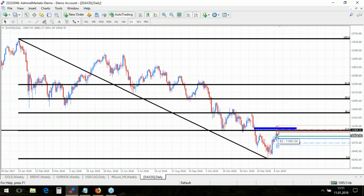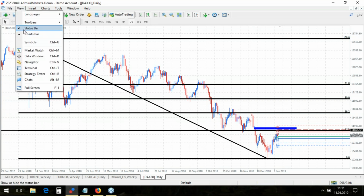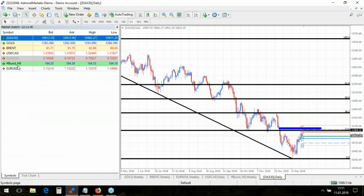So there are a couple of indications, a couple of signals giving you a little bit of a hint that this gap is between the R2 and R3, and of course around that longer term 23.6 Fibonacci. So it might be interesting to catch this, let's say, trading box here to the downside if it reaches up there. Okay, next thing to come, we're going to speak about, first of all, looking at the market watch.